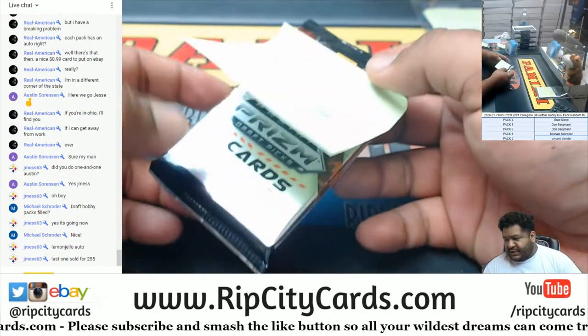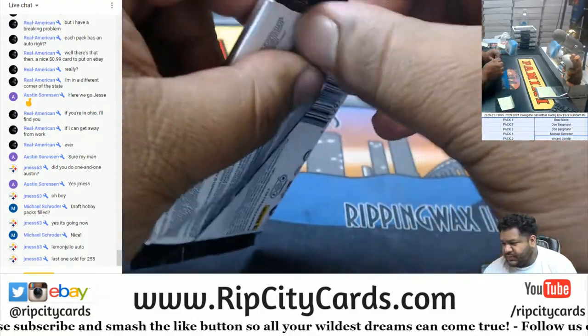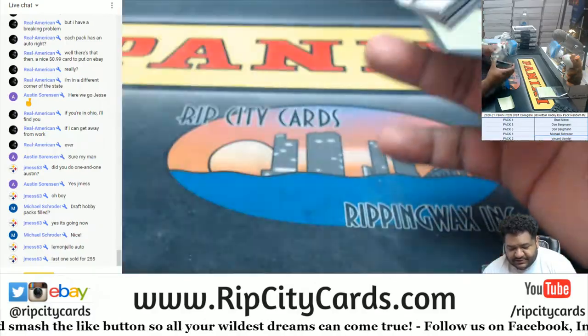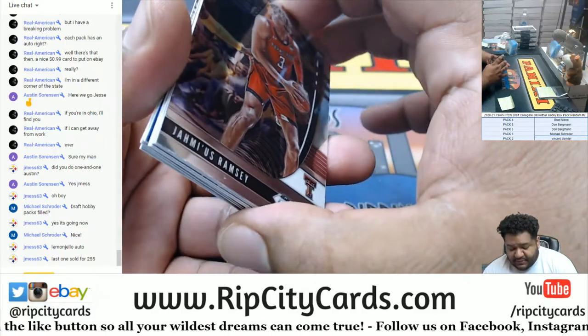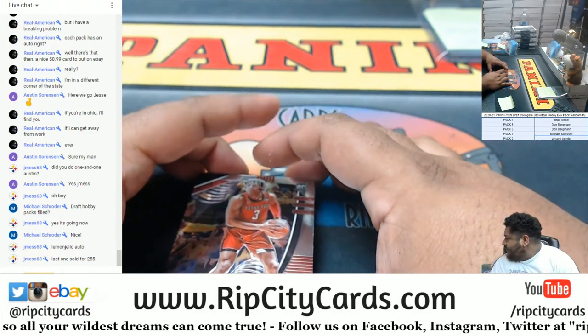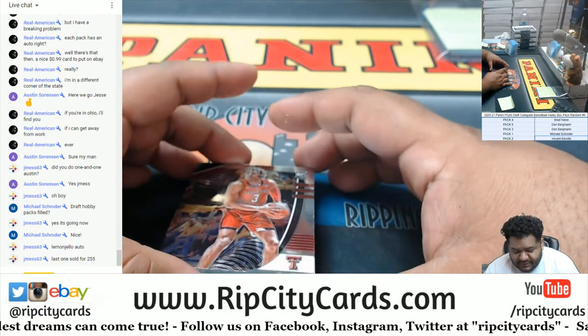So that last LaMelo Ball autograph sold for $255, according to JMS. Not bad for a $30-something spot. Or wait, it was $46.80 for a spot in this? Not bad.